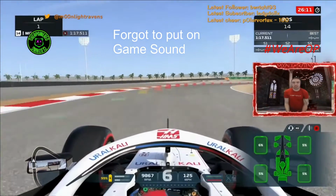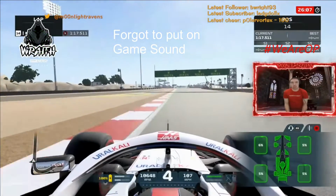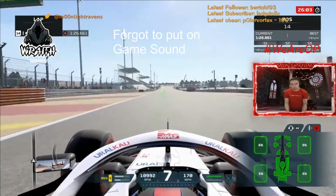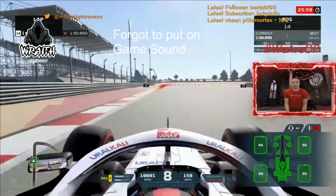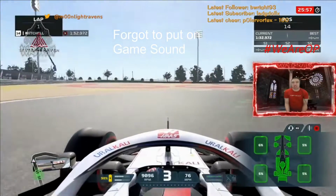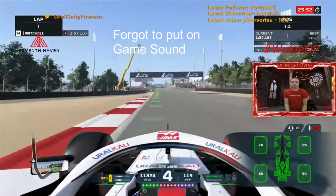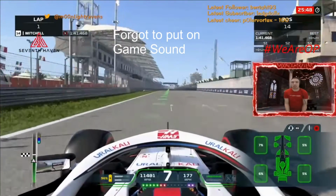This car doesn't feel very stable, but that could just be me. Fastest lap 138 Pierre Gasly. So I'm not going to get a fastest lap. 140.